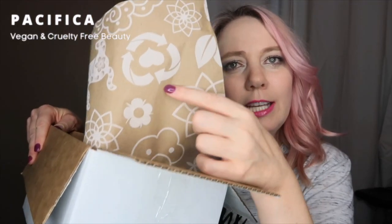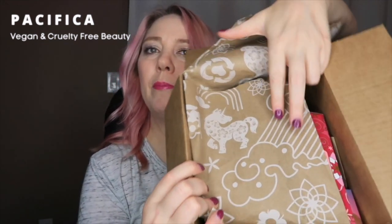So today I have an unboxing, and this is from Pacifica, one of my very favorite places. Pacifica is totally vegan, totally cruelty-free, and it even has, inside, this cute, look, a little recycle symbol. It's all cute. There's a little unicorn on the paper. This paper is adorable. Oh, I'll give it to my daughter. She'll love it. Okay. Forgot sometimes what I order, and then you get it, and it's so exciting. Okay, so oh, I can't wait to try this.